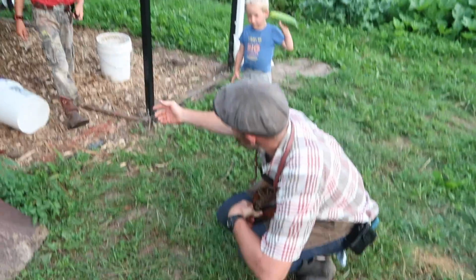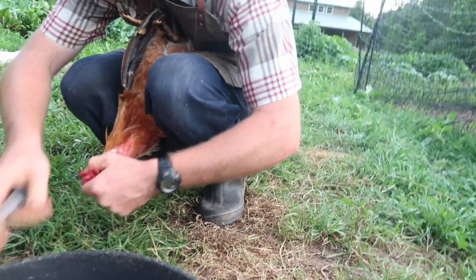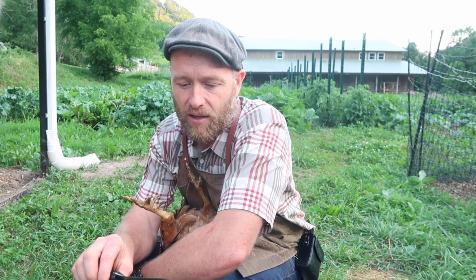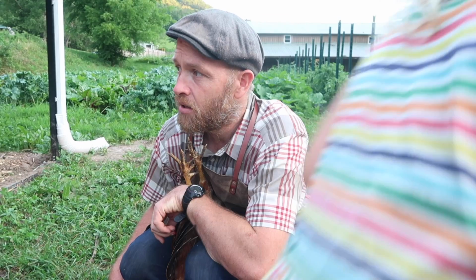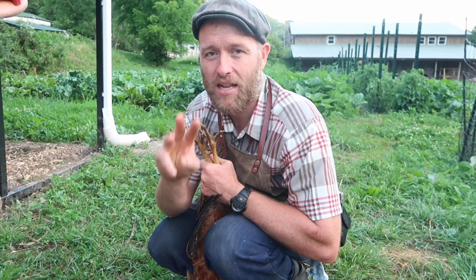Come here. You want me to hold him like that? Here, catch his blood. We just caught the bird, dispatched him as soon as we could. Sharp knife is a humane knife. He's not even struggling. Once you cut, there's no blood going to the brain and there's no feelings anymore. So the only possible pain is when you slit just the skin there a little bit. That's why I say sharp knife, humane knife. It's almost done. Takes about 3 minutes to bleed out.